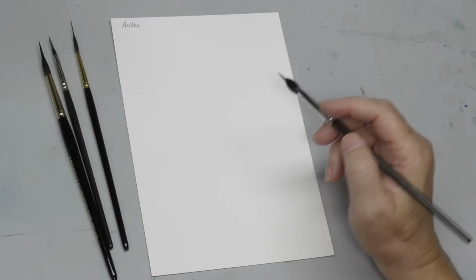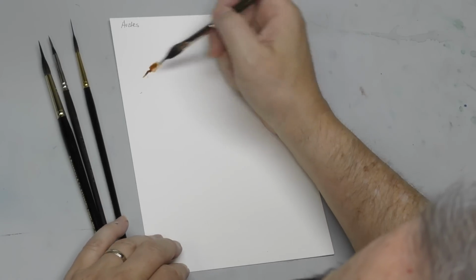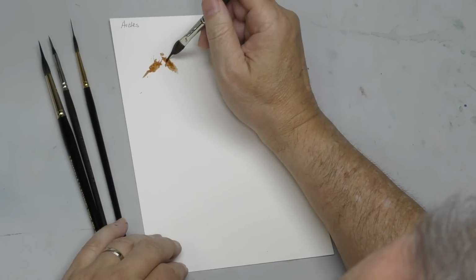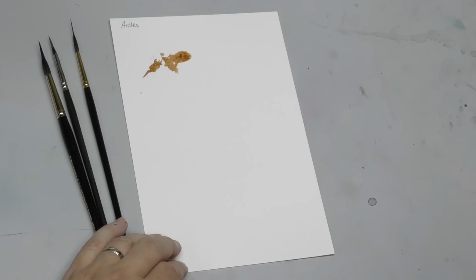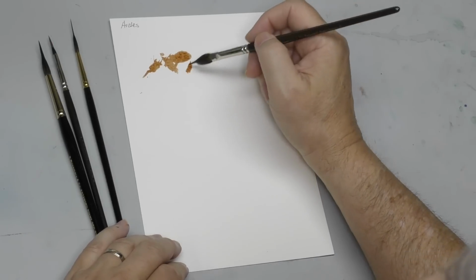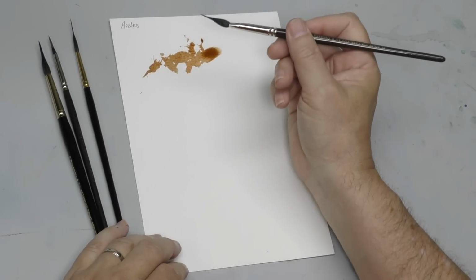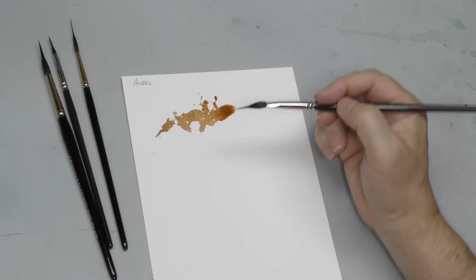Now, there are a few artists that I have heard of that just really swear by these. I have never used one. You're seeing me do it for the first time, and I'm guessing the point is to use the point. I'm not sure beyond that what the advantage is, other than it's probably going to hold a lot of water and paint. This one is sort of like a cat's tongue because it's got a flatter belly. It's pretty thick and heavy.